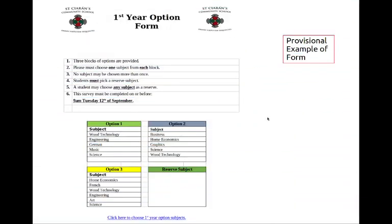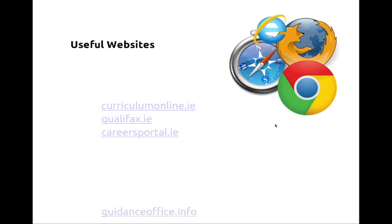So on a practical note, students will choose 3 subjects, 1 from each option block, and a reserve option in case one of those 3 is not available. That's the way it should work. So there's a provisional example of how the form might look. There's 4 websites to be looking at. The links here will be available in the embedded PDF that's available on the school website. So we can have a look at those 4 websites.